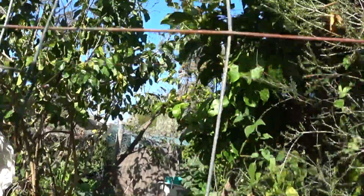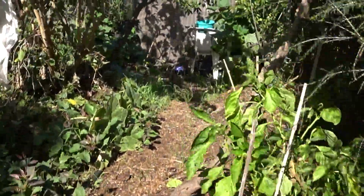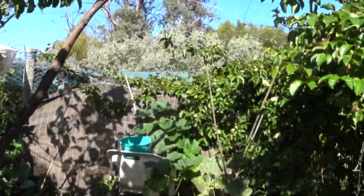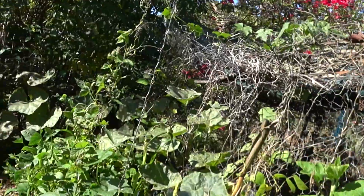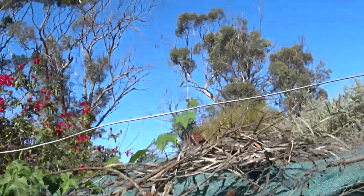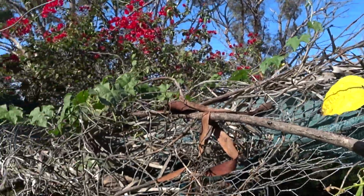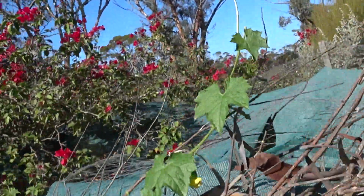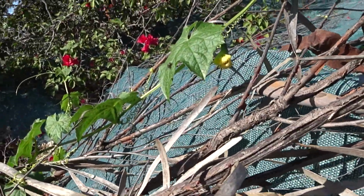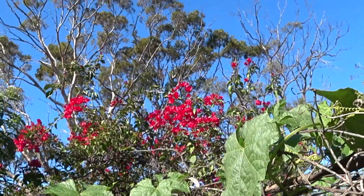Oh, I wonder if my loofah flower. So I planted some loofah seeds, and I didn't think any of them had come up, and I randomly noticed one had come up. And oh, I think it's done a fruit. Can't actually get to it because of course it's rambled all the way up there. Can you see it? That is a loofah flower with a fruit on. It's a loofah.